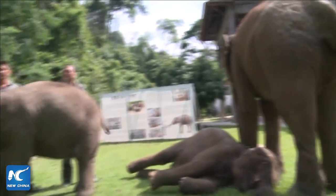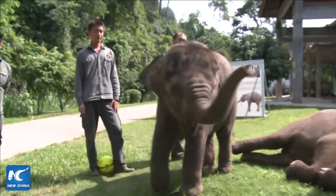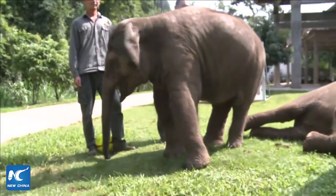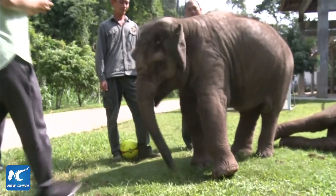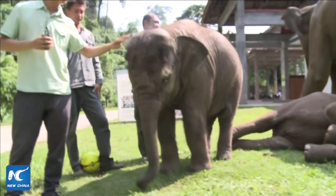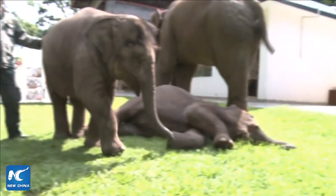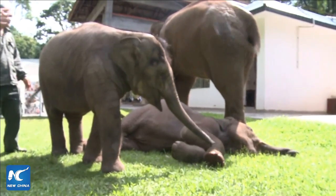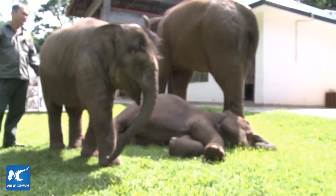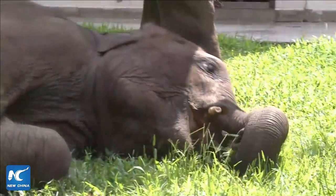Since each day, all these elephants will receive the wild exercises for about 8 hours, now let's follow them to see how their wild exercises are going on. Yeah, let's go.